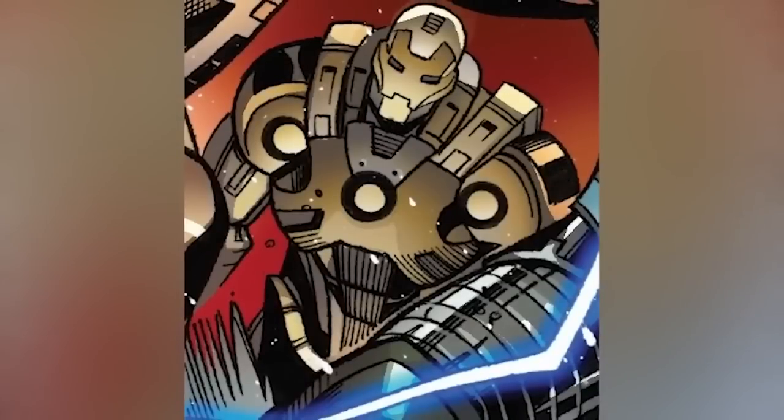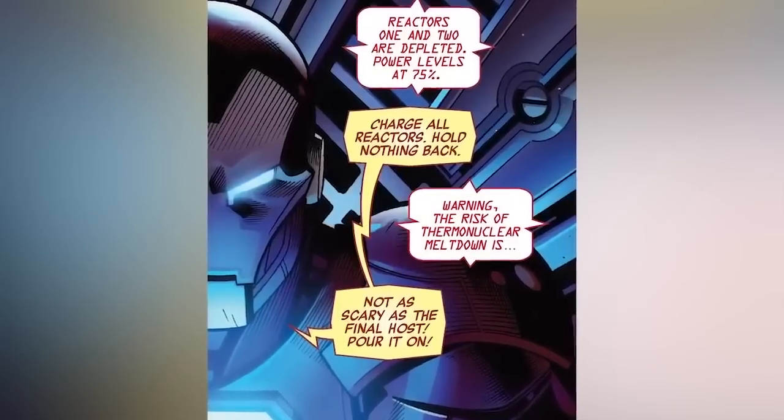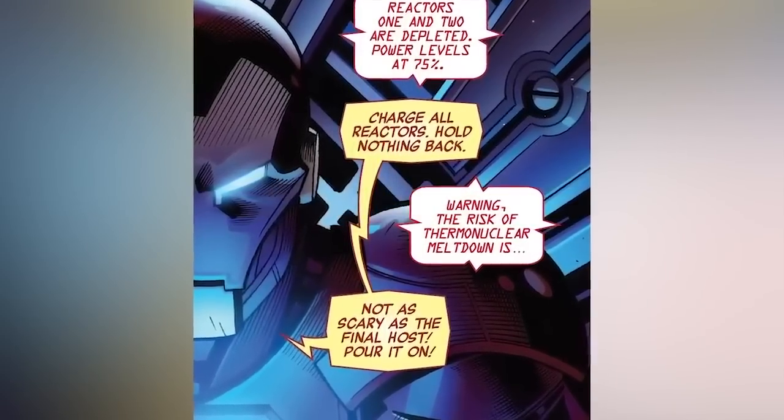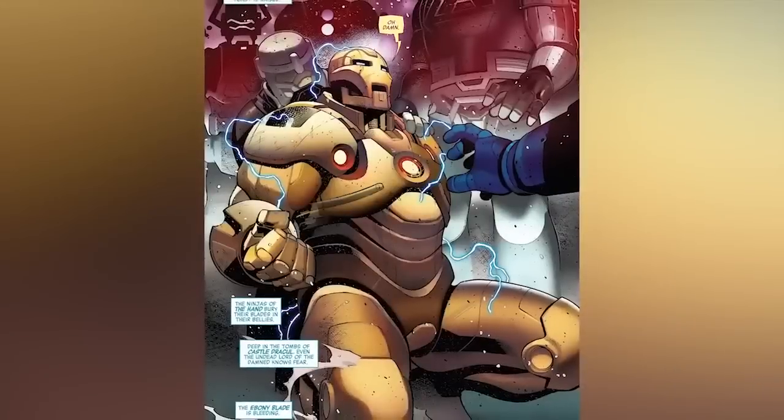When the Dark Celestials came to attack Earth in 2018's Avengers Volume 8, number 5, Tony felt it was finally time and deployed this behemoth of a machine. Allowing him to hold his own against the Dark Celestials for a short period of time, it ended up being no match for the Almighty Beings after Gallus the Void was able to rip off its left arm.